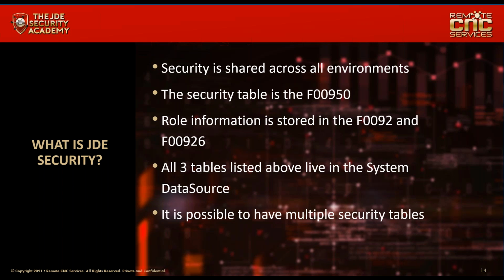It is possible to have multiple security tables in an environment. It is not officially supported by Oracle, but there are many clients that do it. If you have requirements to be able to run different security in production and non-production, this is a relatively easy solution to implement, but you need to keep in mind that you're going to have to do dual maintenance unless you have some tools to help you out with that.